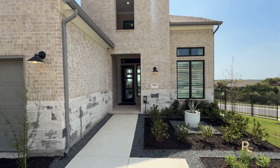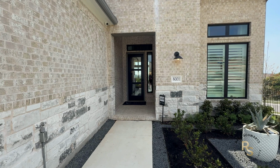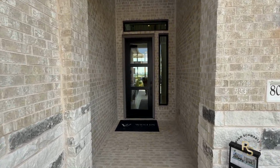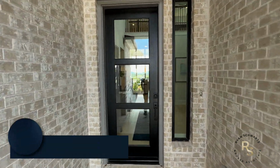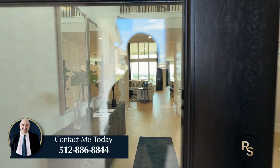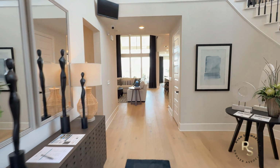The moment you walk in, you're greeted by a soaring rotunda ceiling and a winding staircase that sets the grand tone right away. 2 bedrooms on the first floor, including the primary suite, offer rare flexibility for multi-generational living or guests. There's a private study, an open 2-story family room, a bright kitchen, and a covered patio to bring the outdoors in. And upstairs you'll find a game room, a study nook, and 2 more bedrooms to round out the truly versatile layout.